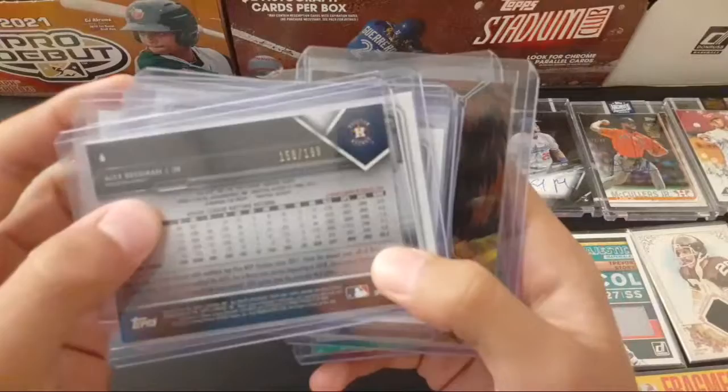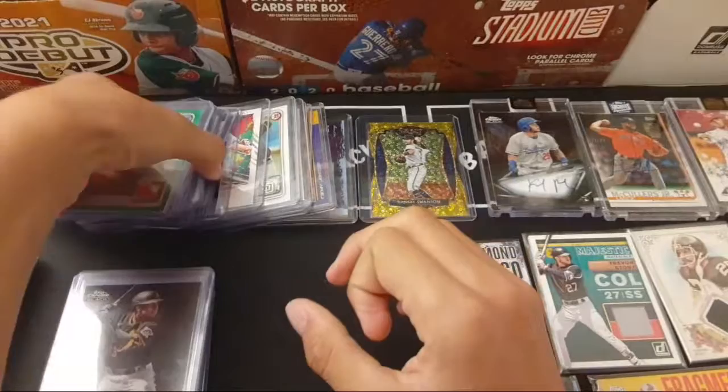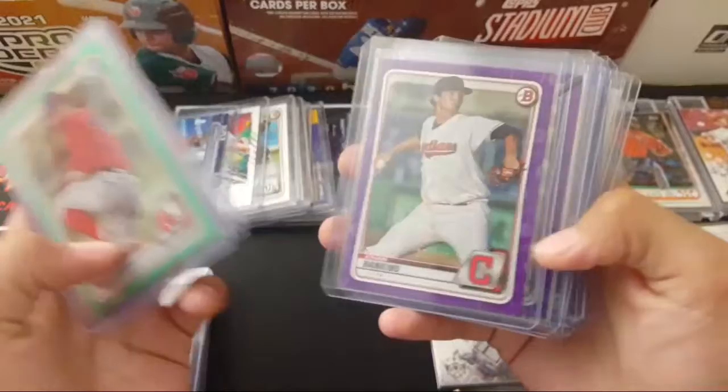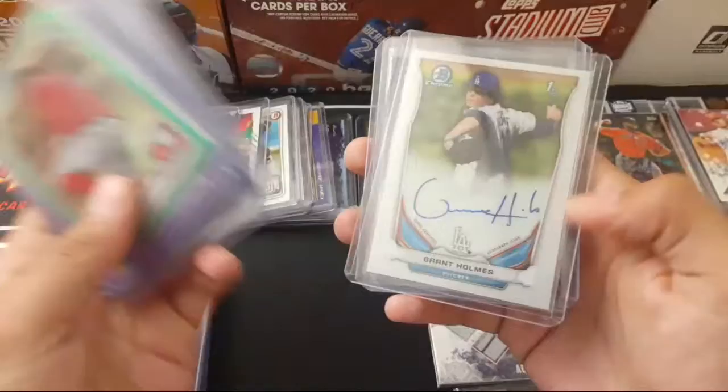An Unleashed to 999. Frank Thomas. George Springer to 99. Topps Chrome All-Star Game. We have this Brian Maeda to 99. A bunch of parallels from Bowman. Eddie Murray short print from Gypsy Queen. Zach Veen to 99. Austin Hendrick to 99. Justin Verlander to 50. We got this Willie Stargell to 75.